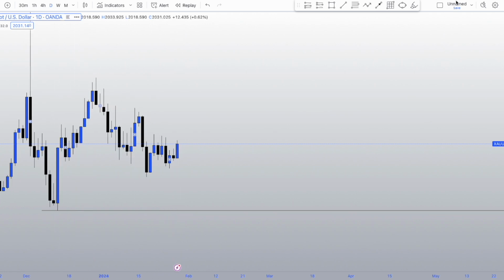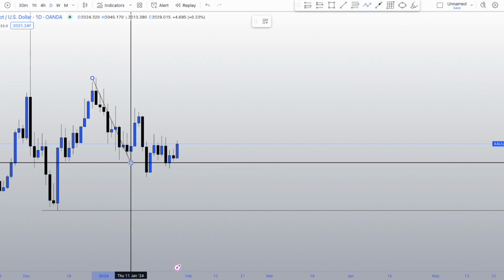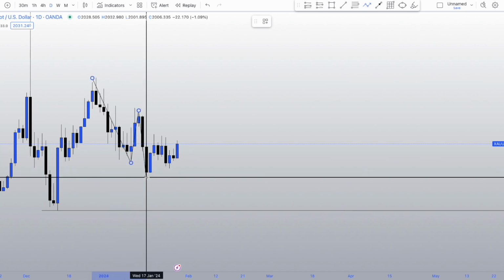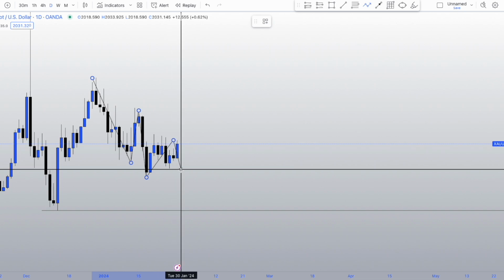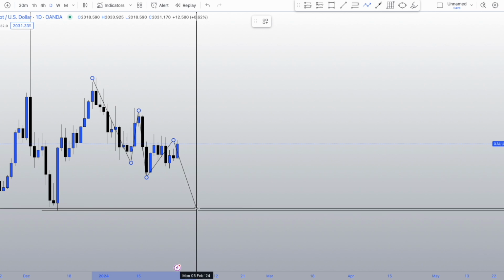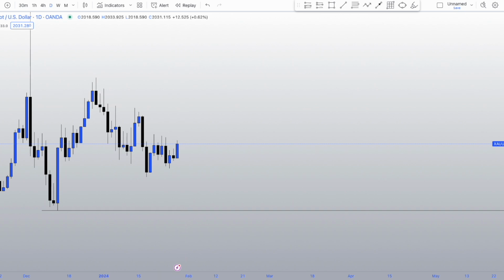So we can tell that in this particular area price had formed a lower high, came to form a lower low, then a lower high, then a lower low, and price is currently here right now. So we're expecting price to continue its move to the downside, at least to come into this area. But let me just draw my chart patterns and identify.